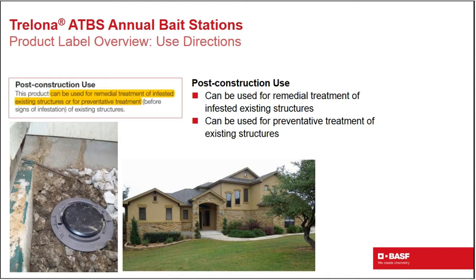And definitely, it's a wonderful post-construction type of treatment. Now, one thing I want to point out, post-construction uses are supported when there's active termites, remedial treatment, if you will. Maybe the termites are infesting the structure, they're in the landscaping, around landscape timbers, whatever, they're close by. You can do that, but you can also do it just for preventative. I don't want to have termites, therefore I'd love to have your ATBS Trelona system put around my structure, and let's intercept those termites before they become a problem. That's certainly an opportunity. Of course, if I have an infested structure today, we put in the ATBS Trelona, we knock them out through feeding, then it's going to become an ongoing preventative as time goes on.